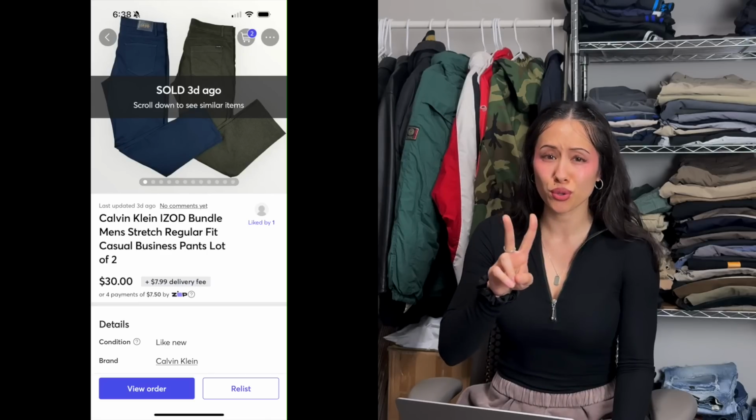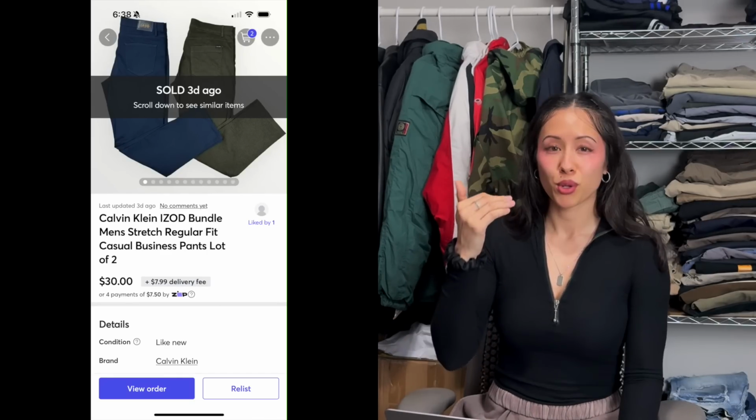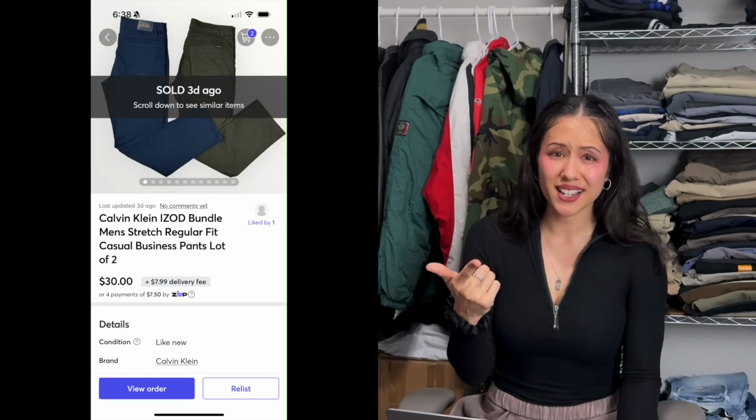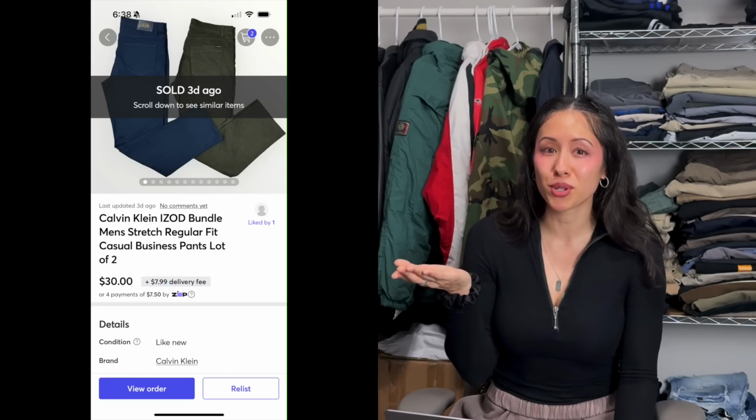And speaking of bundles, we sold another bundle on Mercari, and this time it was 2 pairs of pants. Again, 2 different brands, but the same size and the same style. So we got Calvin Klein, a brand we never pick up, and Izod, a brand we never pick up. But because the cost of goods was super cheap, this was from a bag sale again, we have about 25 cents into each item, so 50 cents total. And it sold for $30 plus shipping.